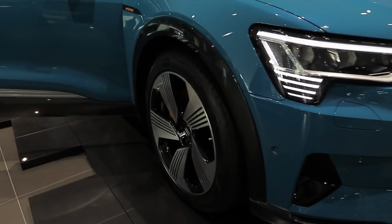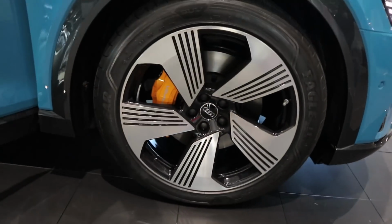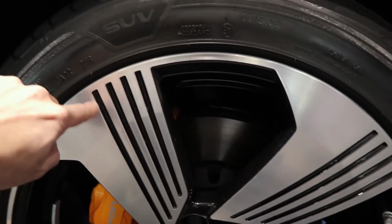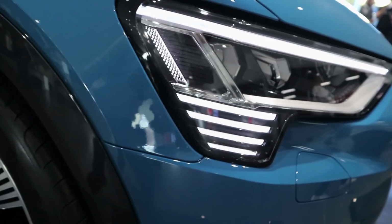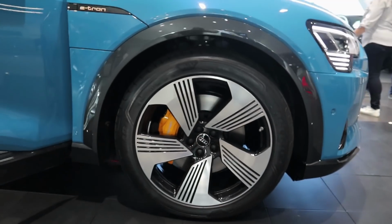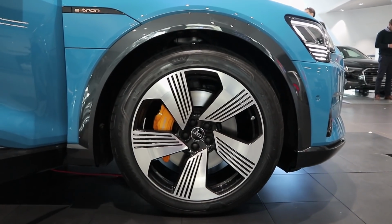And then over to the side, you have these 21-inch 5-spoke wheels. And then you can see those slots are also here in the wheels. The 4 slots in the wheels, the same slots you have in the front lights. And I think these wheels look awesome. These beautiful 5-spoke blade wheels.